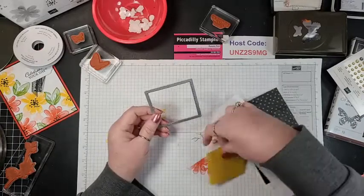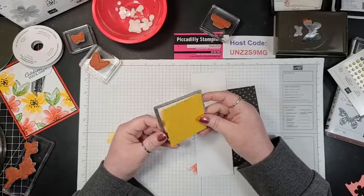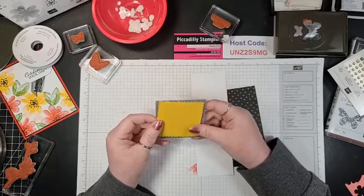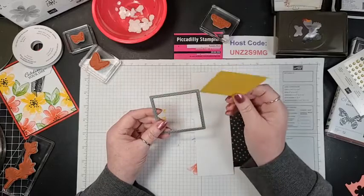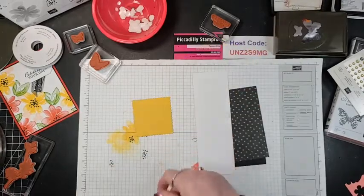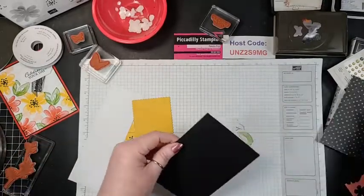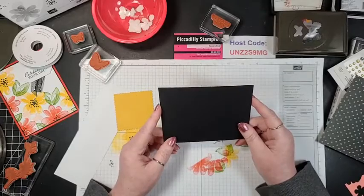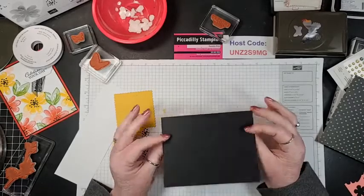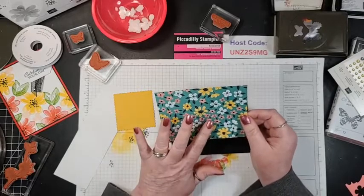Okay, so this was the die cut that I used from there. I only used the one. I love our layering dies, but this was cut out in the bumblebee color, and I'll let you put that there. I have a piece of cardstock that is 5.5 by 4.25 in black. I have a piece of the brand new.